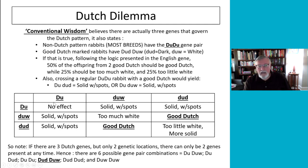If you'll take a look, most rabbits, remember I said, every rabbit carries displacement. So no effect is capital DU, capital DU. I don't care whether it's an English spot, whether it's a mini Rex, whether it's a New Zealand, all of them have a place and they carry this DU gene, or if they're not looking like a Dutch, they carry the DU, DU. Solid with spots is DU, DUW.